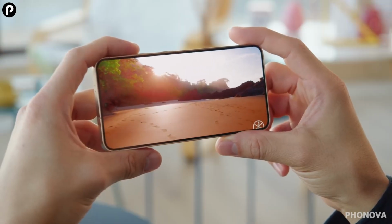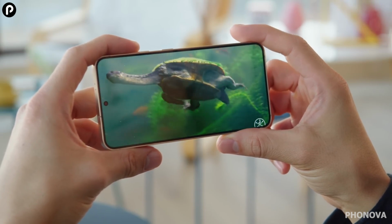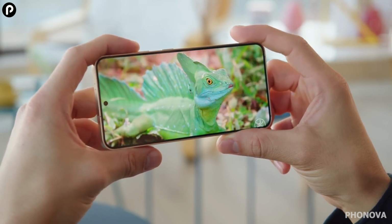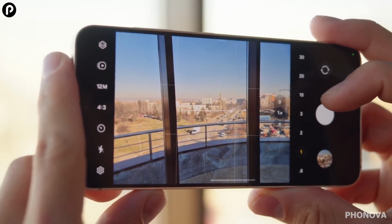The Galaxy S24 brings plenty to the table, from its powerful processor and camera to its beautiful display and robust battery life. Whether you're upgrading or just exploring, Samsung's latest flagship offers something for everyone.